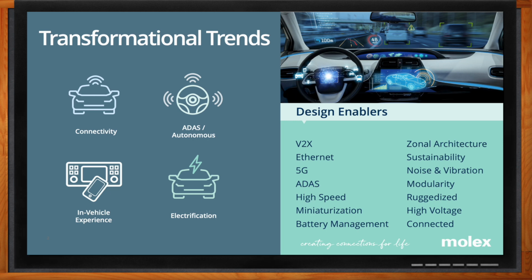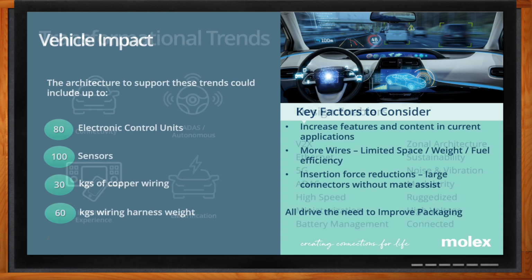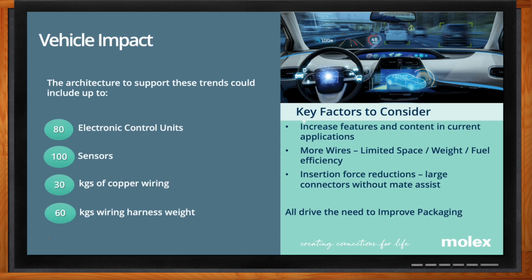Okay, so what is Molex doing to address these trends? Well, in looking at the host of feature proliferation in vehicles, we started looking at today's architecture and learned that if we continued the way a vehicle has been designed over the last several years, you could end up with 80 separate electronic control units, well over 100 sensors per vehicle. And utilizing current technology, that could result in an additional 30 kilograms or over 60 pounds of copper wiring.